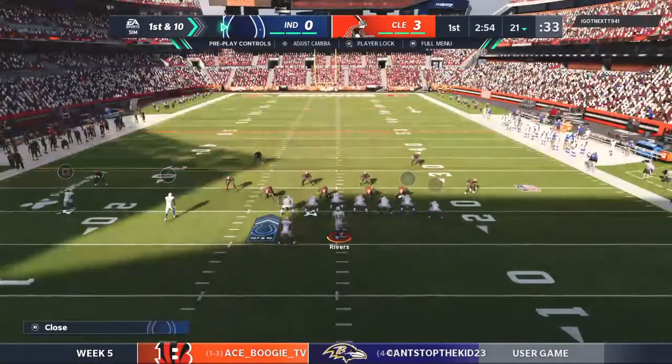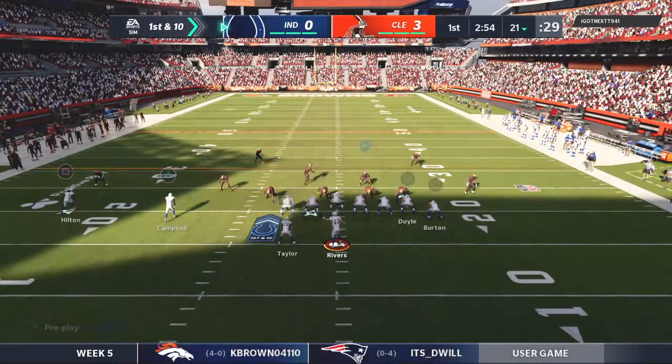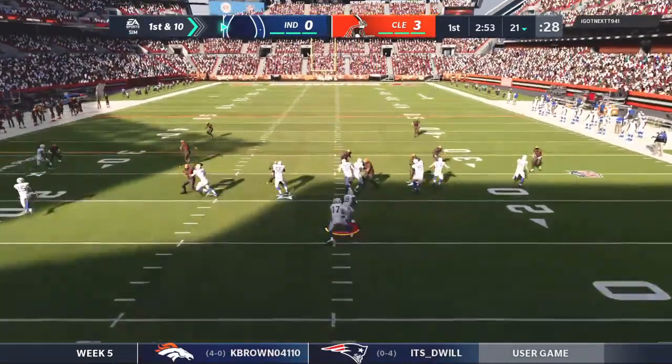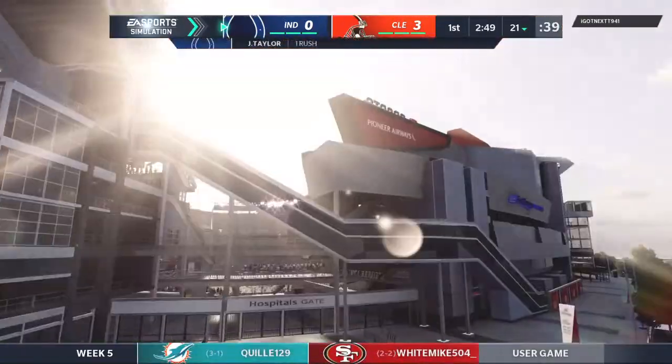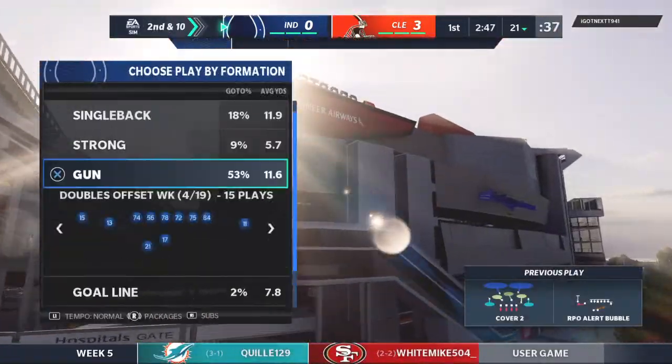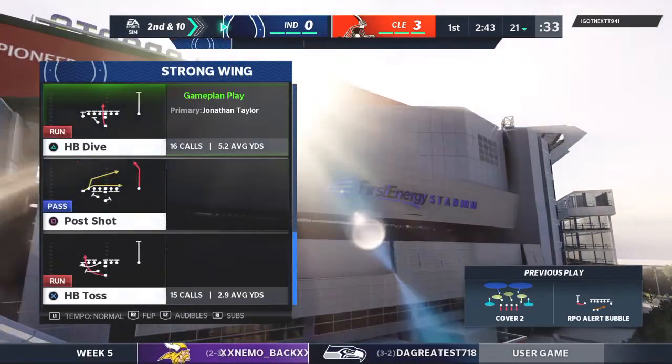Rivers and the Colts going to come up 1st and 10 at their own 21. They'll run. This is Jonathan Taylor. And they're going to stop him right at the line of scrimmage. Just no cutback lane to be found whatsoever. 2nd and 10. No gain on the play.